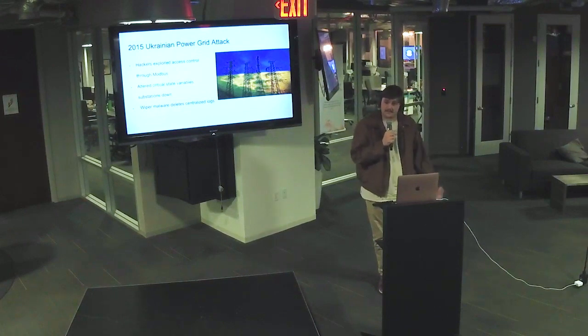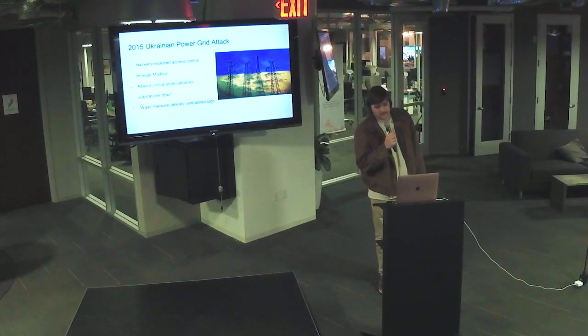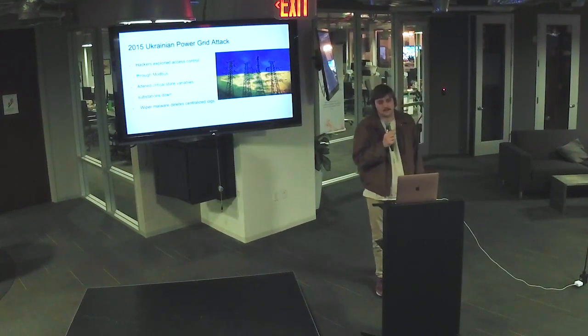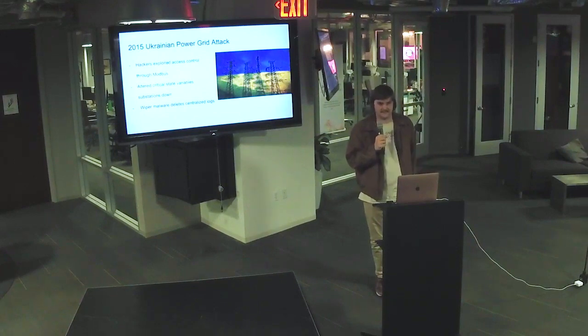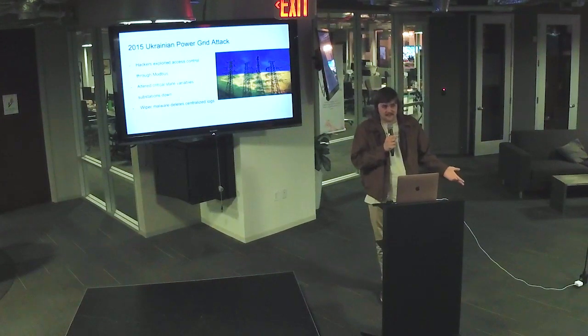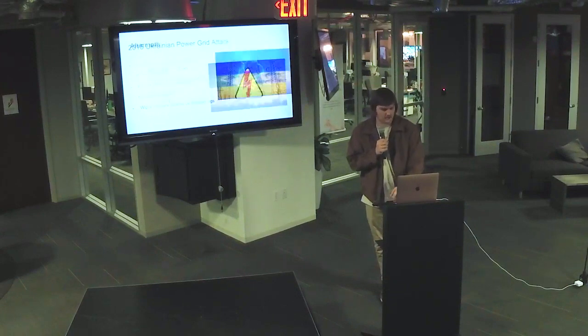While they were attacking, they used KillDisk wiper malware to delete centralized logs that were critical to incident response. Counter incident response is pretty much the standard, the number one play in a hacker's playbook, to delete the record of them being there. So once incident response actually got there, they had no idea what they were doing. So it's easy to see the value of immutability when it comes to something critical like event logs.